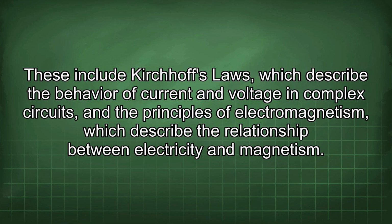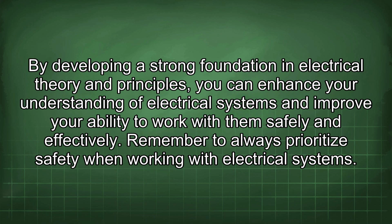These include Kirchhoff's laws, which describe the behavior of current and voltage in complex circuits, and the principles of electromagnetism, which describe the relationship between electricity and magnetism. By developing a strong foundation in electrical theory and principles, you can enhance your understanding of electrical systems and improve your ability to work with them safely and effectively.